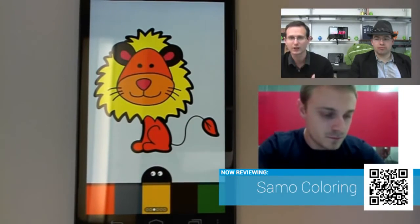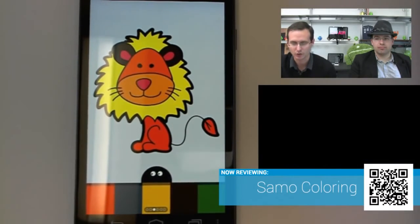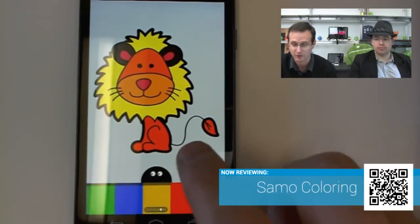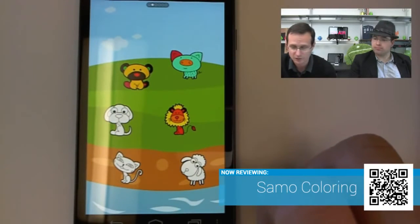Otherwise, I really like the simplicity of the app. There's no ambiguity as to what you need to do, how it's going to work. You get the immediate benefit. You hit the screen and things start to happen, which is really nice. Pictures are nice, cutesy. Otherwise, I think it's quite a nice app.